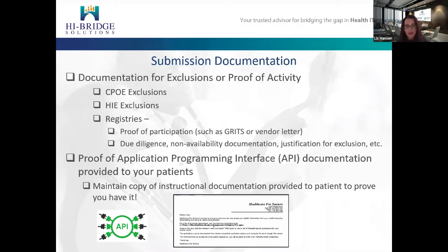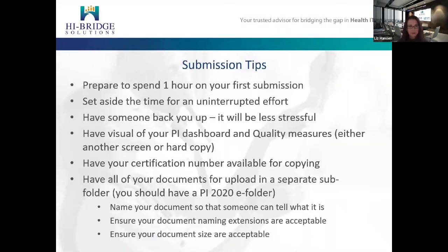You want to make sure you've got a copy of the instructional documentation, as well as the list of applications that are available. So just want to make sure you have that. Don't know that you necessarily need to upload it, but since it needs to go in your audit folder, it's on our list. So here are just a few tips.